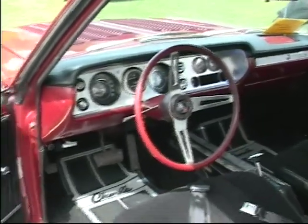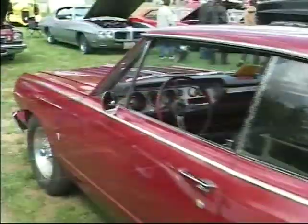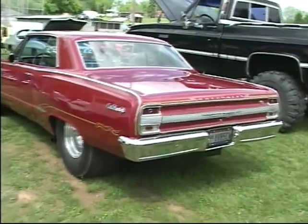New carpeting, new headliner, everything's been redone in the front. This is the first show for it since I've had it. Next year I'm gonna get it painted and it's gonna have ghost flames and probably about the same color.